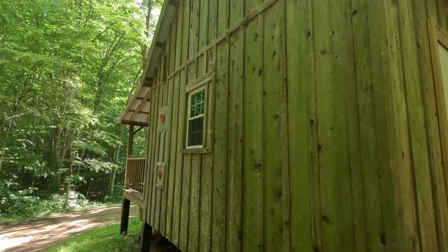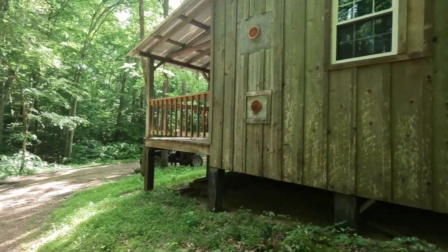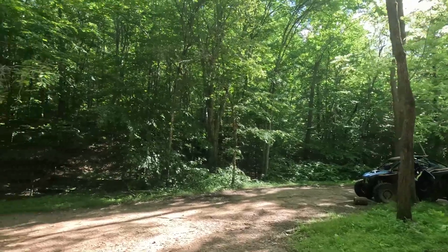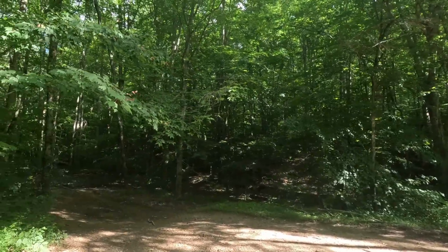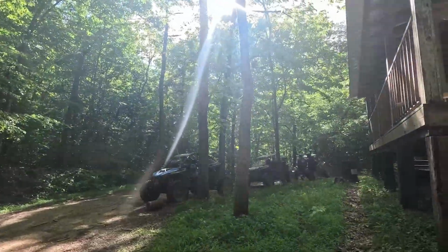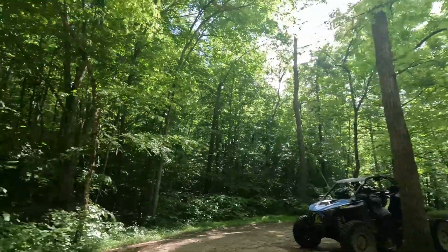Pretty decent sized cabin. So 103Y red keeps going this way. We're just going to finish checking this out, and then we're going to keep heading down this trail, and we'll see what the rest of 103Y does.